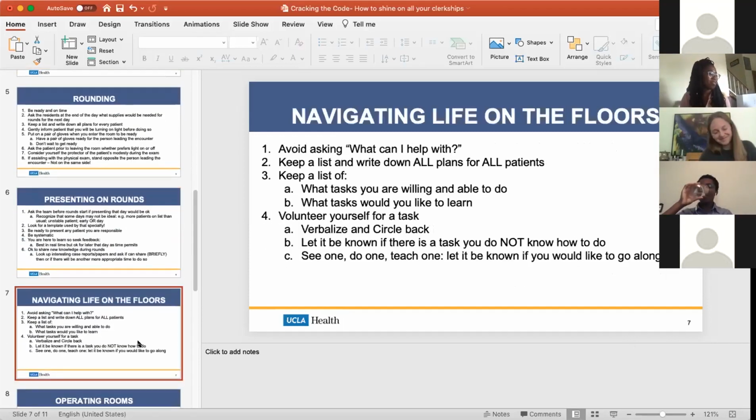So now you've pre-rounded, you've rounded. What do you do for the rest of the day, and how can you continue to be a team player and someone who's contributing positively towards patient care? I personally tell people not to ask, how can I help? What can I do to help? Because that question puts the responsibility on your audience to figure out what you're comfortable with, what you're capable of, and what it is that you would be able to do to completion.